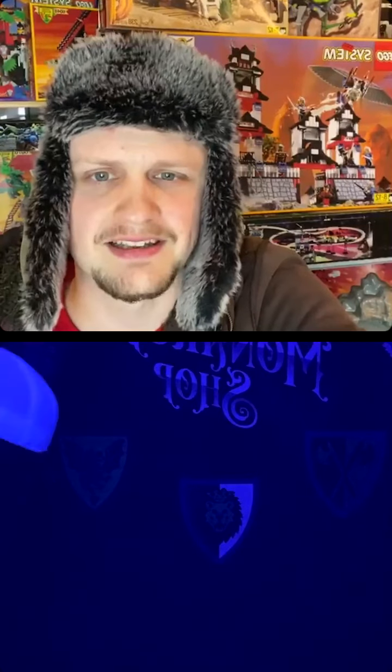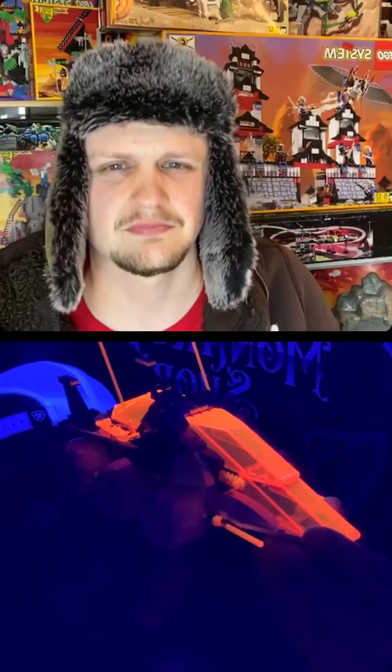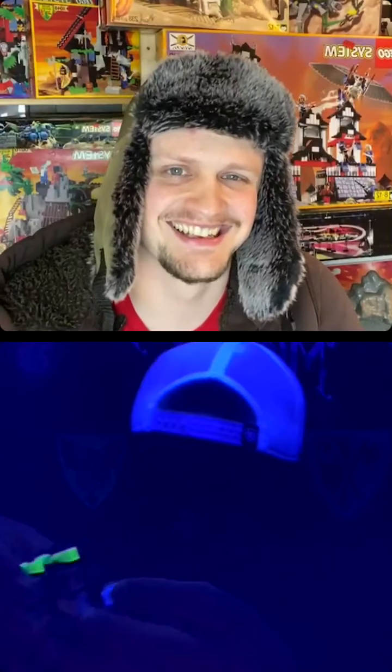James, here's the front side of my snooper. Okay, let's take a look at that. Now, see, this piece is the piece from the Nexonites, so it glows just as good as the original trans neon orange does. Yeah, there you go, man. And then you've got your Blacktron minifigs with the trans neon green. Oh, they glow too. And then you've got the UFOs with the trans neon green. Oh, wow. That's amazing. That's so cool.